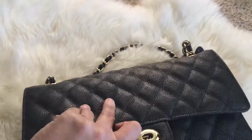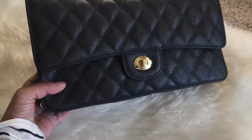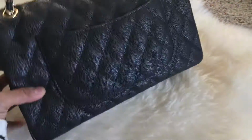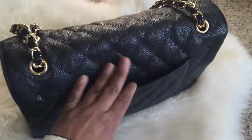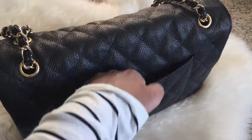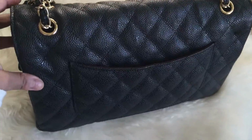So that will close with a magnet, and then this turns over. And the back of it's great too. There is that pocket back here, beautifully done. And it's not stitched on so tight that you can't really get in and out of there easily. There's a little bit of slack there, which is great.